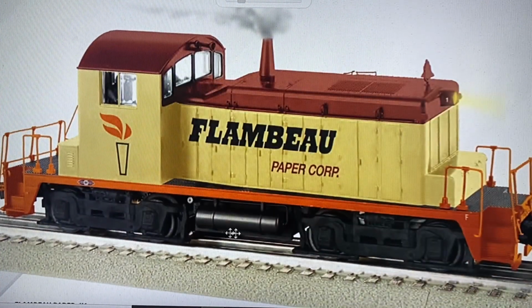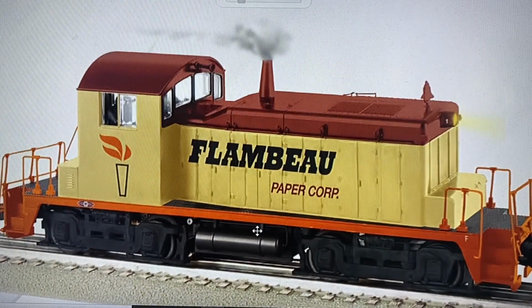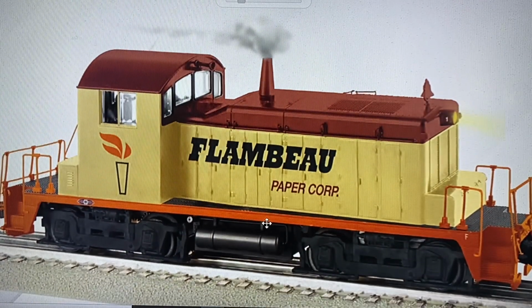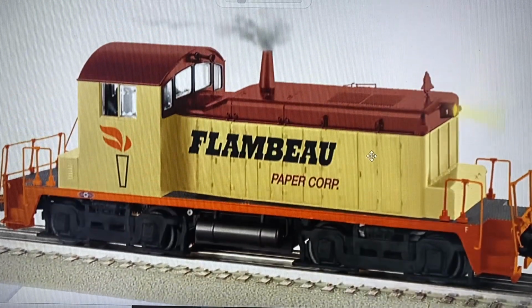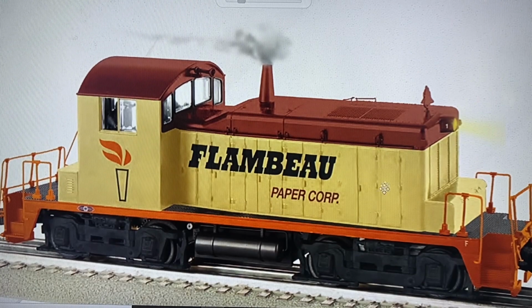This is a paper corporation. I've never seen this. I've never heard of this. It's different, that's for sure. Lionel, if you're listening to this, if you're gonna make Paper Corp locomotives, please do a Dunder Mifflin fantasy scheme. I would buy that in a heartbeat, because I am a big fan of The Office.